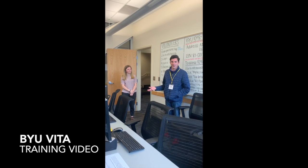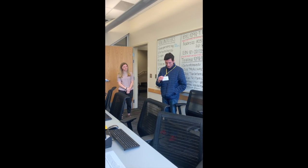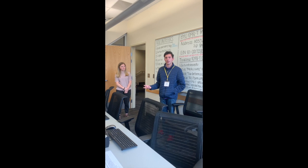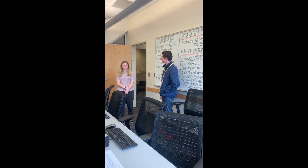I'm the partner here at the VITA lab, and there will always be a partner in the lab. We have these yellow lanyards, as you can see. We know a bit more about taxes than the normal volunteers, and we're here to help all of the volunteers make sure you guys are comfortable doing other people's taxes. I'm Lainey. I am here for my first volunteer shift.